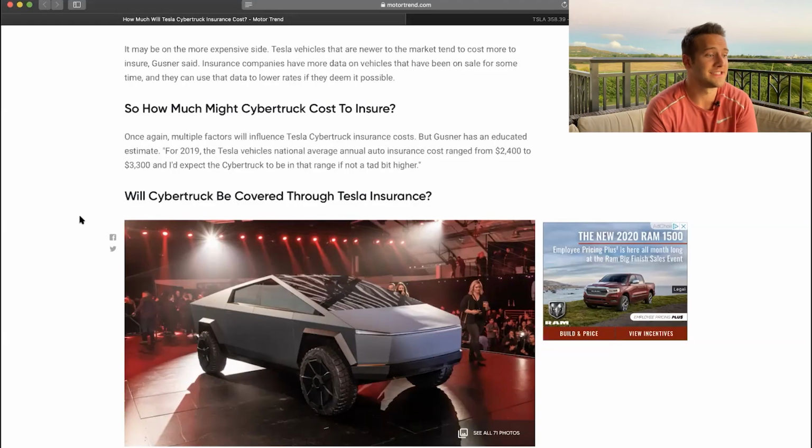So here, you're going to go, well, how much, Cameron, does it cost to insure the Tesla Cybertruck? Well, let's see what they have to say. Once again, multiple factors will influence Tesla Cybertruck insurance costs, but Guzner has an educated estimate. "For 2019, the Tesla vehicle's national average annual auto insurance cost ranged from $2,400 to $3,300, and I'd expect the Cybertruck to be in that range, if not a tad bit higher." Now, here's the big kicker.